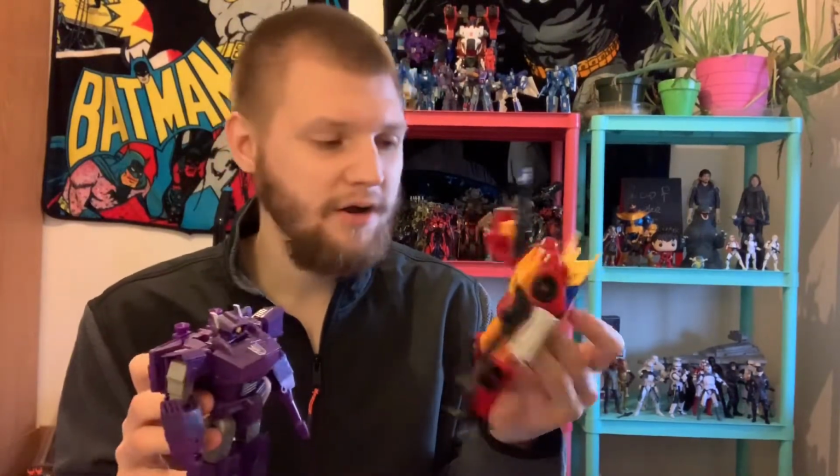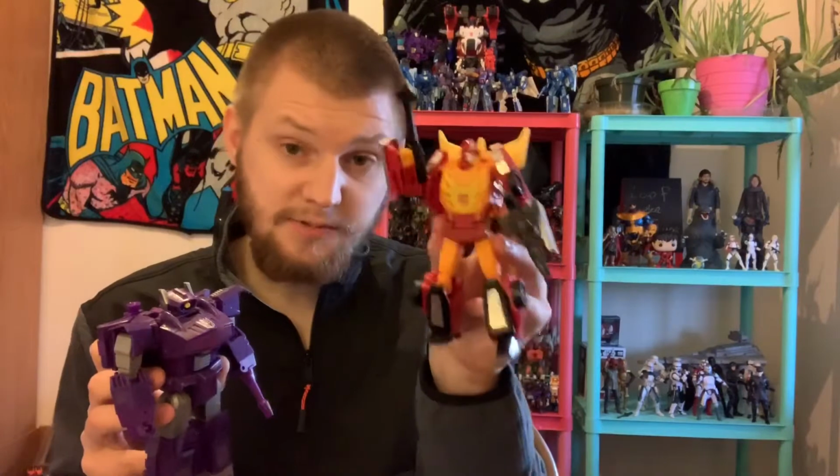And finally, on the honorable mentions, we have Power of the Prime's Hot Rod and Cyber Battalion Shockwave. And these guys are on here simply for looking the best that they can. This is probably the best looking Hot Rod that we've gotten in a very long time. The classics looked okay, but there was something that didn't sit right with me. The Titans Return one looked good, but it didn't look like Hot Rod. This one takes the cake.